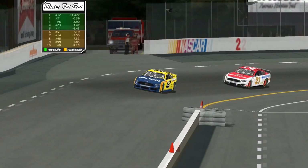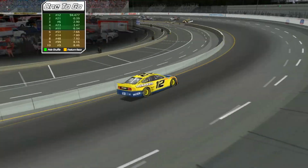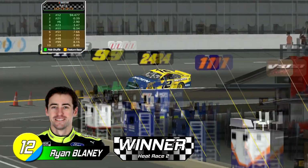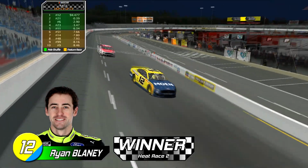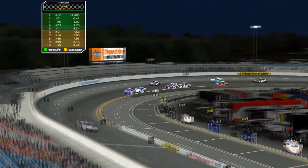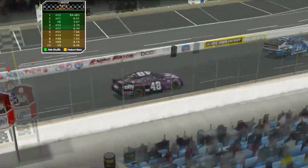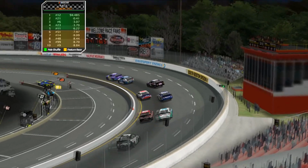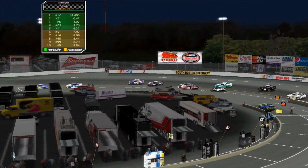Ryan Blaney will come to the white flag, keeping DiBenedetto behind him. No real pressure there. And he'll come off of turn 4 and take heat race number 2. The 12 car dominates this heat, starts from pole, and wins. And the battle for the transfer, nothing really changes. Bell and Jones raced each other too hard, and they could not close on Elliott. Elliott will get that final transfer spot and once again be in the feature.